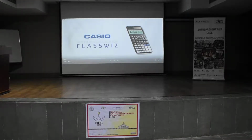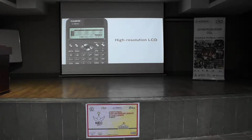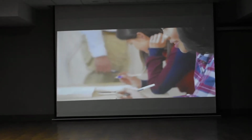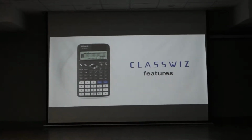The Casio ClassWiz Scientific Calculator. A high-resolution LCD drives further evolution of the natural textbook display format. ClassWiz technology has the power to change mathematics classrooms. Let's look at some key features of the ClassWiz.